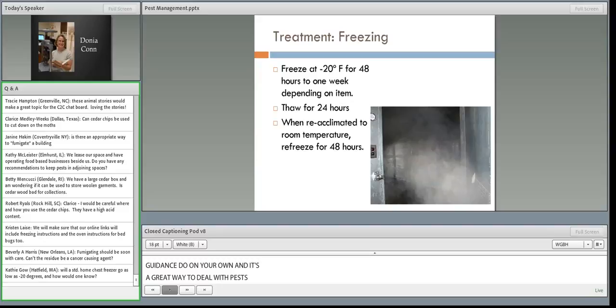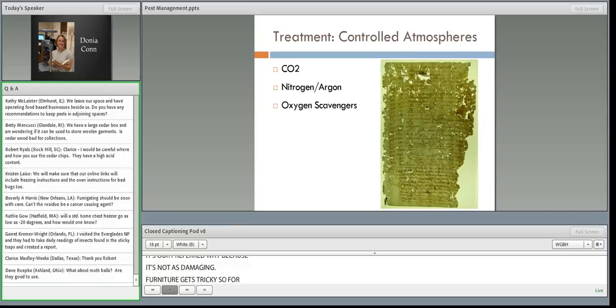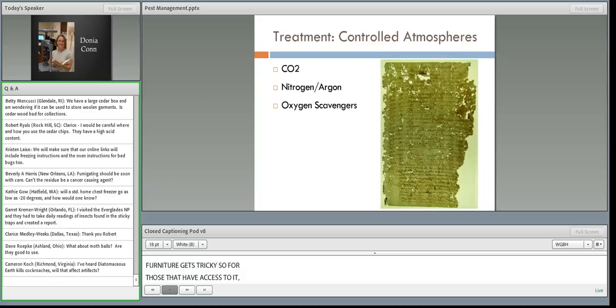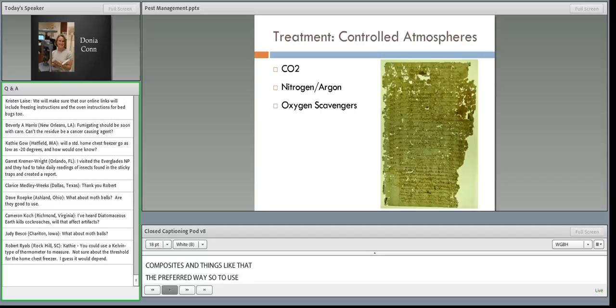Furniture gets a little more tricky. For those of you who have access to it, for furniture, three-dimensional materials, composite materials, and things like that, a lot of the preferred way would be to use controlled atmospheres. So carbon dioxide, a nitrogen or argon system, or just using oxygen scavengers. What you're doing is removing the oxygen and killing the pests that way.